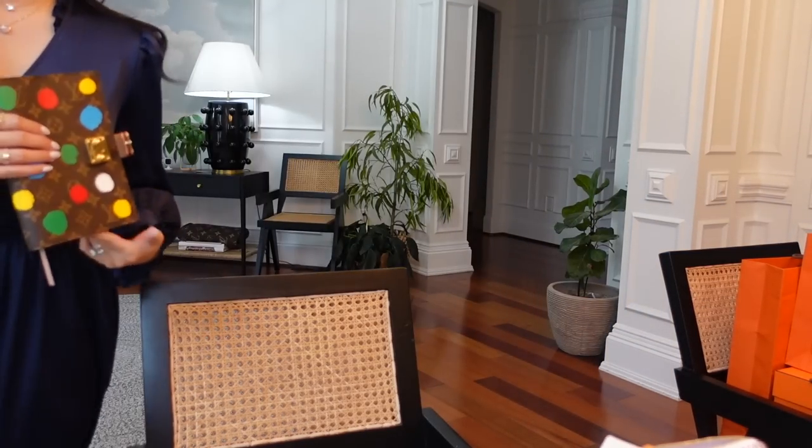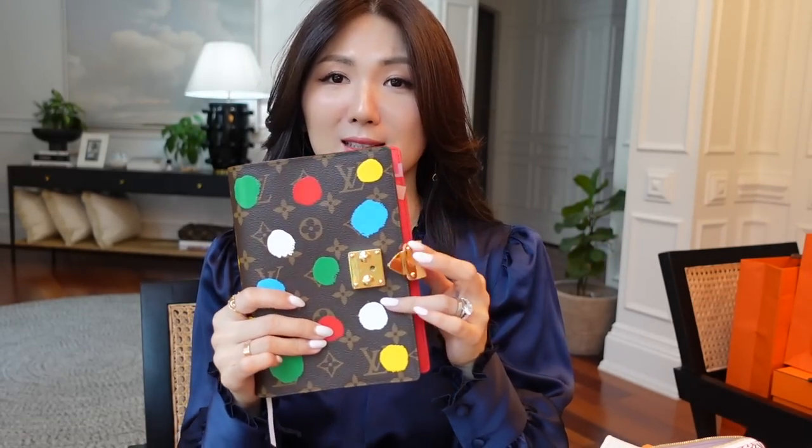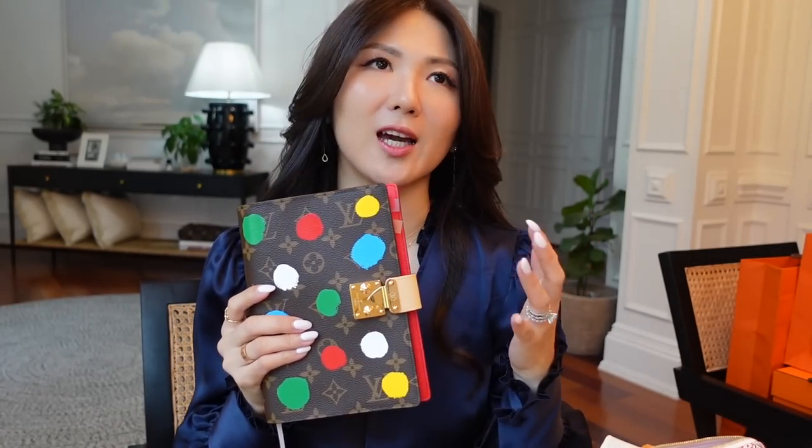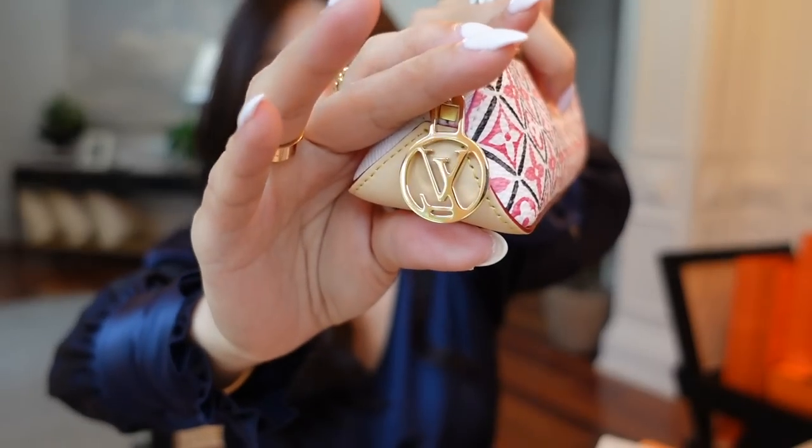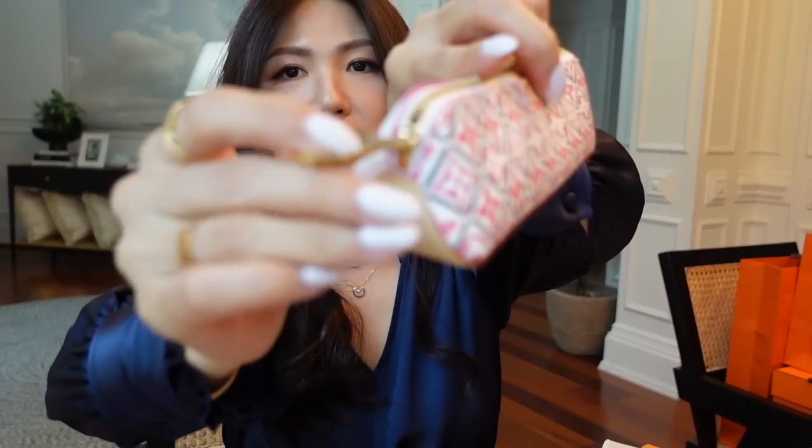Okay, let me bring the agenda. Oh my goodness, guys, I've been really loving writing things down on this notebook agenda. Love, love, love, very playful. And I didn't want to get the pencil case. It's very typical, just monogram. So I got this one. I've been asking Joel to keep an eye on something special. And when this was about to release, he sent the picture and I was like, yes, it's pink. So of course, little tab LV, the gold.